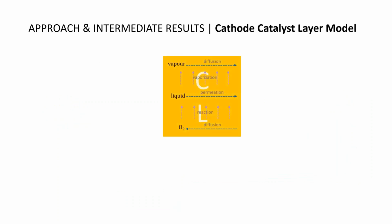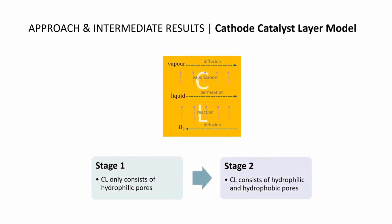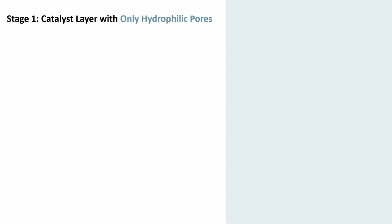So my work during the summer focused on creating a model for the cathode catalyst layer. It was divided into two stages. First, we modeled the CL with only hydrophilic pores. Then we incorporated hydrophobic pores into our model. The first stage model followed the following sequence.